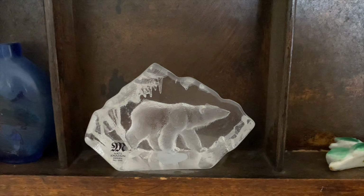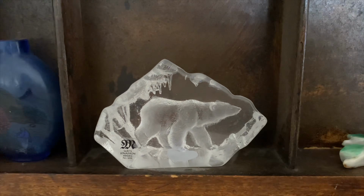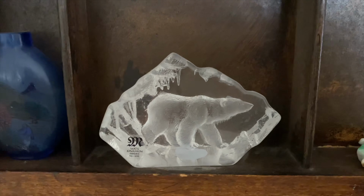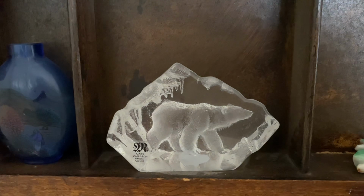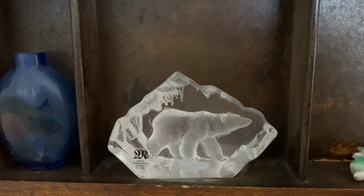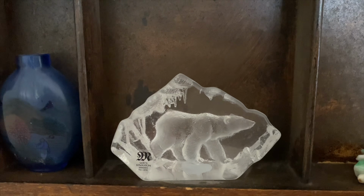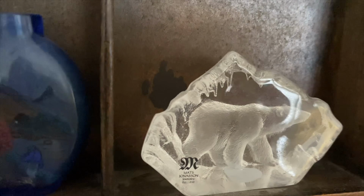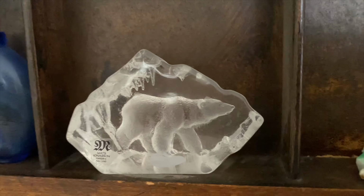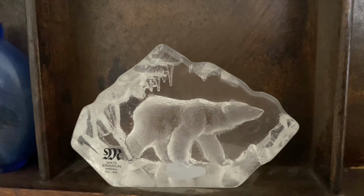This is an artist from Sweden, Mats Jonassen, and this is full-lead crystal glass, and the image is carved from behind to make a three-dimensional image to appear like it's in ice.